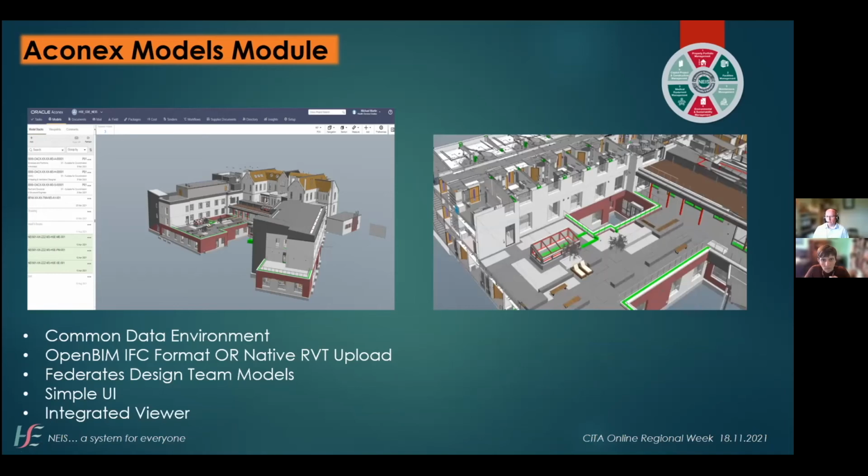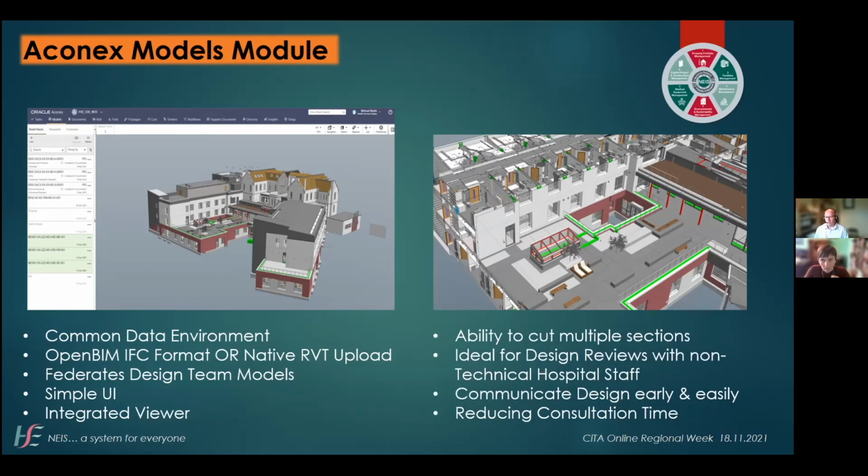That viewer is very powerful in that you can do sections and cuts and all that sort of stuff, and anybody can do that. Obviously, it's working on the platform, so it doesn't affect the native models back on the servers of the design teams. We have the ability to cut multiple sections. It's ideal. We've already used it for some design reviews with our non-technical staff, and it's amazing the reaction you get when you show someone a 3D model compared to the old 2D line drawings, where you might spend 10 or 15 minutes explaining what the lines meant. Now it's very visual and very easy to understand, and we're starting to get people saying, well, can you not 3D that to give us more idea of the space? So it allows us to communicate design early and easily, and it actually reduces our consultation time.